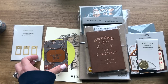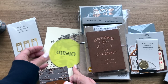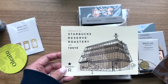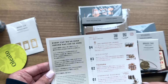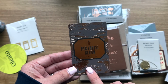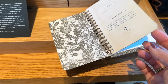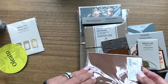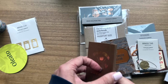I mean, I was really sad when I missed out on so much of the Traveler's Notebook when they did the coffee themed. Like last year was the diner, which I got, but I missed out on most of the cafe stuff. This is just a welcome, and then what is on each level. Oh, and this was really awesome. Every time you would get a cup of coffee, they'd give you these little cards, and it has, well, it's in Japanese on the back, but one of the inserts I got, is it this, the coffee journey? It has like little pockets that you can like slide in. So it's specific. This is it.